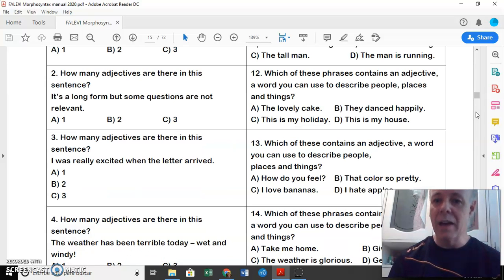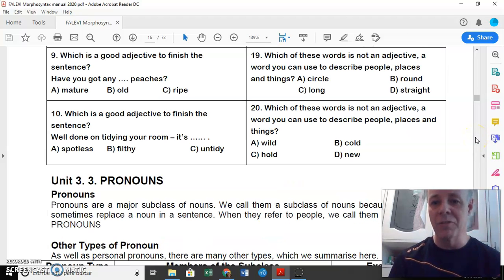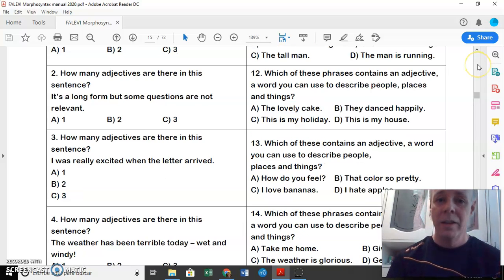Now, to practice, I would like you to identify adjectives. These are super silly exercises, but sometimes people make mistakes because they don't have the correct concept of adjectives, which is what? What do you think? Words that describe things, okay?